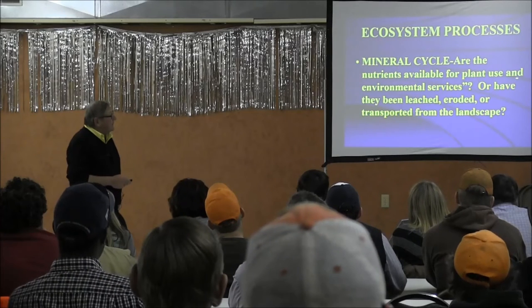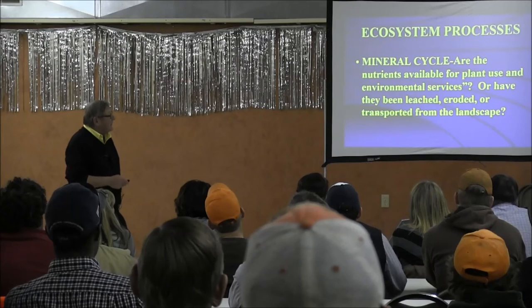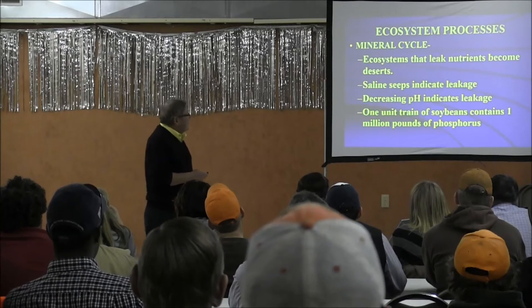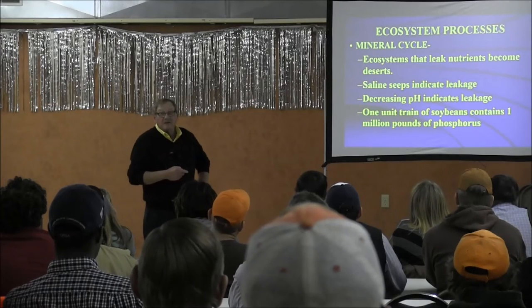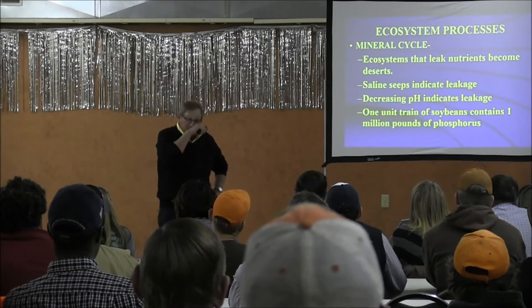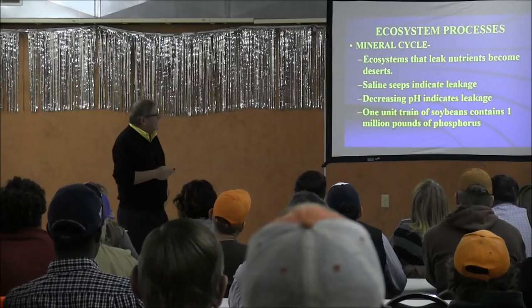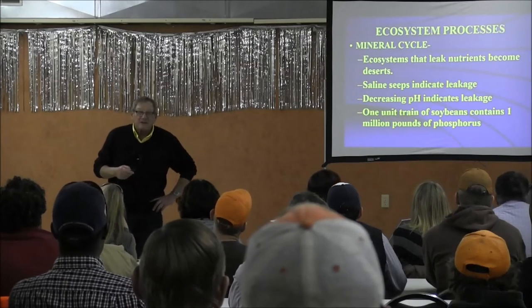Are the nutrients available for plant use or environmental services, or have they been leached, eroded, or transported from the landscape? Well, ecosystems that leak nutrients become deserts. That's kind of what's happened in parts of Europe. You can see that in the soils. They're about ready to become deserts. Parts of Africa, desertification. Saline seeps indicate leakage.